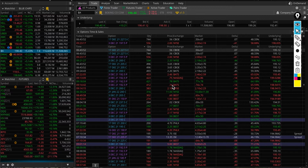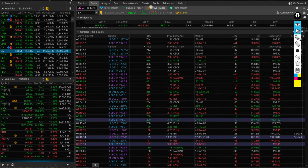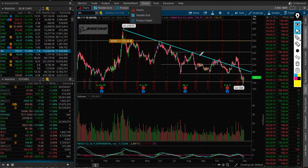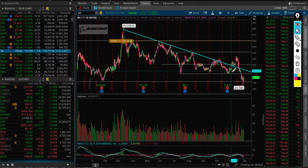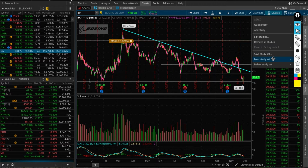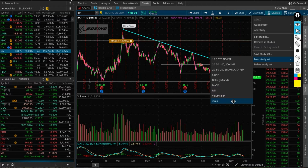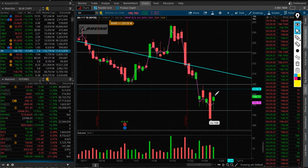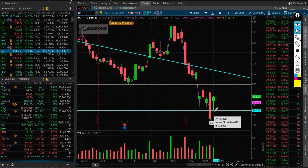But for December 3rd, there are puts being purchased, I think, or sold, at 192.50. I'm not sure if these people are selling these puts saying, hey, if Boeing is at 192 this week, give me some premium now and then I'll buy it at the end of the week if it falls below 192. That could be it. So those are the technicals I'm watching for Boeing basically.